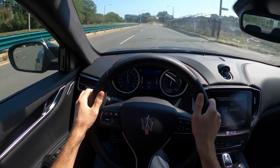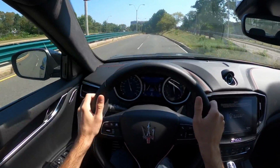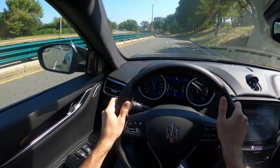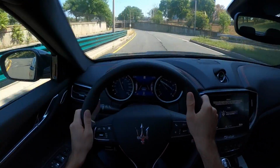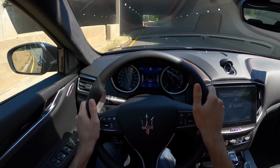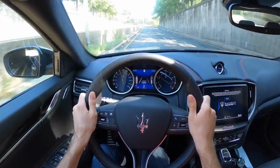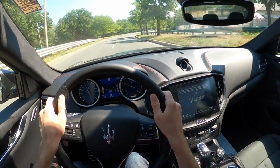Pulls pretty hard. Like I said, this is not going to be the numbers car that's going to knock your socks off, but it's plenty, and ooh, this is cushy. We're on Boston roads, which by all accounts are not good roads to enjoy sporty cars, but I'll tell you, it's the best way to review a luxury sedan because this is going to be someone's daily driver.